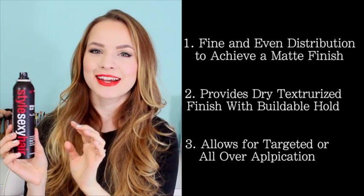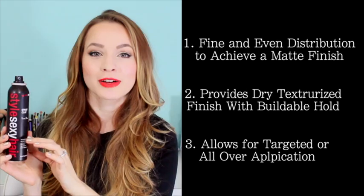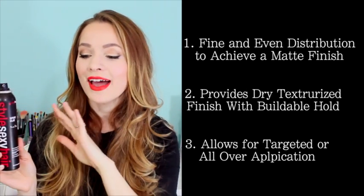It's time to kind of critique the product. Now, we have to talk about whether or not this lives up to the claims that the company made. The first claim is that it allows for a very fine distribution throughout the hair for an all-over matte look.